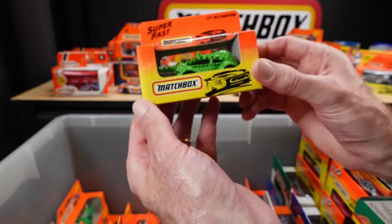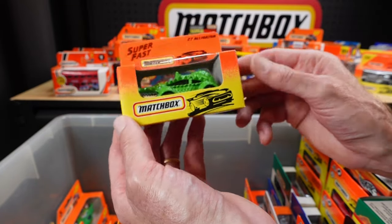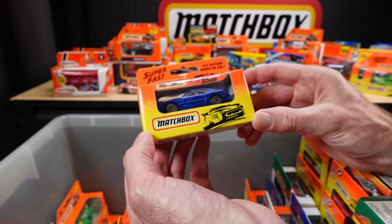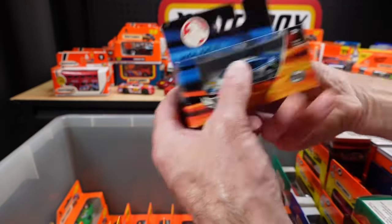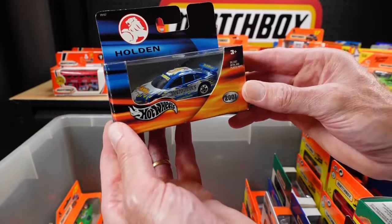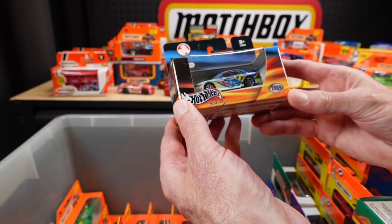Who else? Something I wouldn't go out of my way to collect, but they do seem to pop up now and again. It's the alligator. Bit of fun. And Aston Martin DB7 in blue. Silver Tyco wheels. We'll get through another couple of Hot Wheels. Another Holden. I think it's just a colour variant on the first one I showed you at the beginning of the video. What else? From 2004.